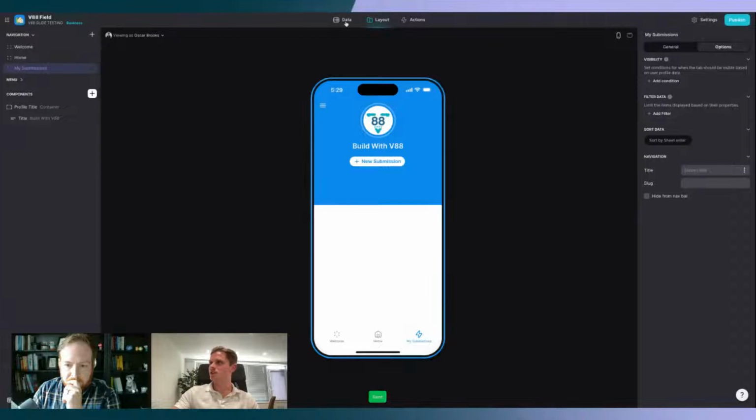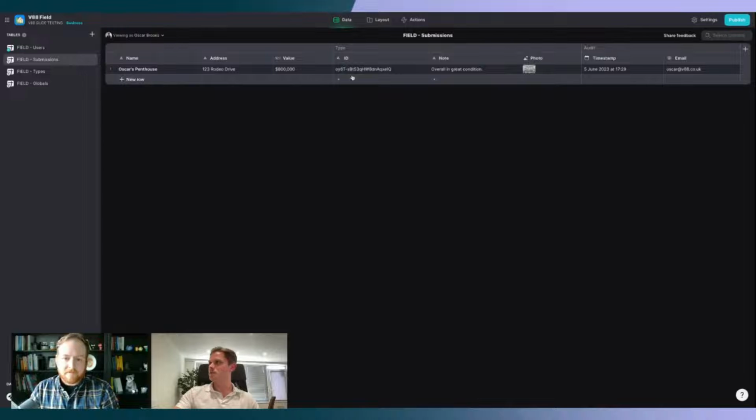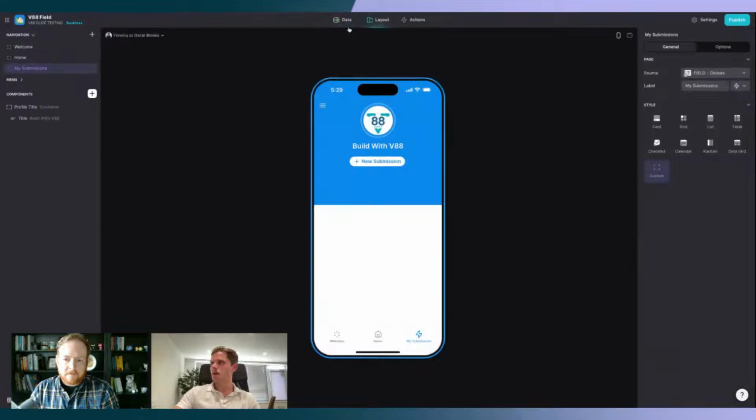Let's have a look and see if it's actually arrived. There we go. Just delete this top row. So what we can see now is we've started to populate our database from the form we've just built. So now we actually want to see this. How do we actually see this data that we've just submitted?